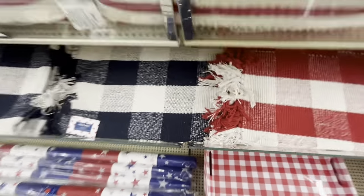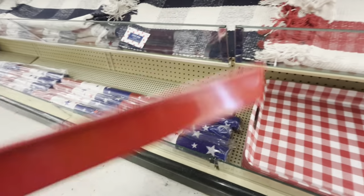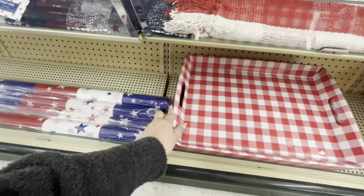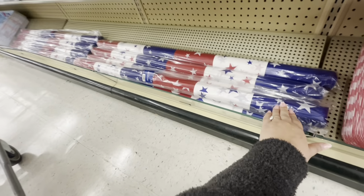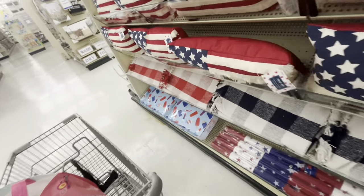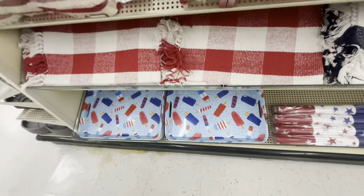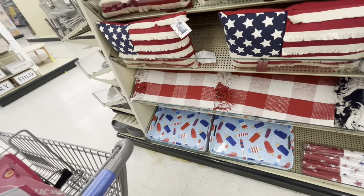And then they have these platters. They're melamine for your picnics. 4th of July celebration, $11. What is this? Oh, a table cover, for $15. And then they have the popsicle one. The popsicle one is cute. Look. Oh, that one is cute. That's my favorite.